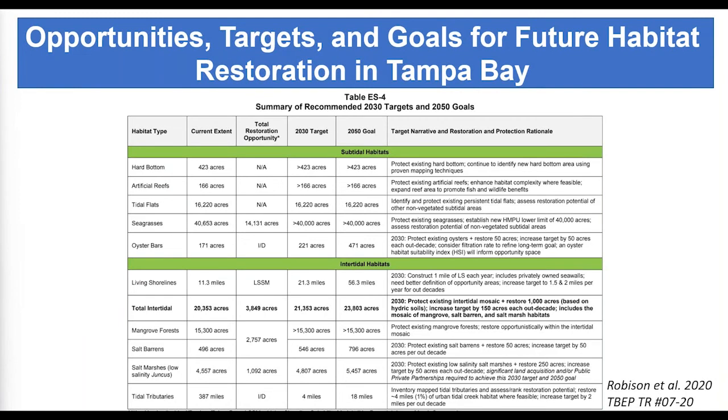This is from the latest Habitat Master Plan update by the fine folks at the Estuary program. Highlighted here are coastal wetlands, mangrove forests, salt barrens. You probably can't read any of those numbers, which is okay. The idea is that the 2030 and the 2050 targets are the same for mangroves, and they're only slightly higher for 2050 than they are in 2030 for salt barrens and salt marsh.